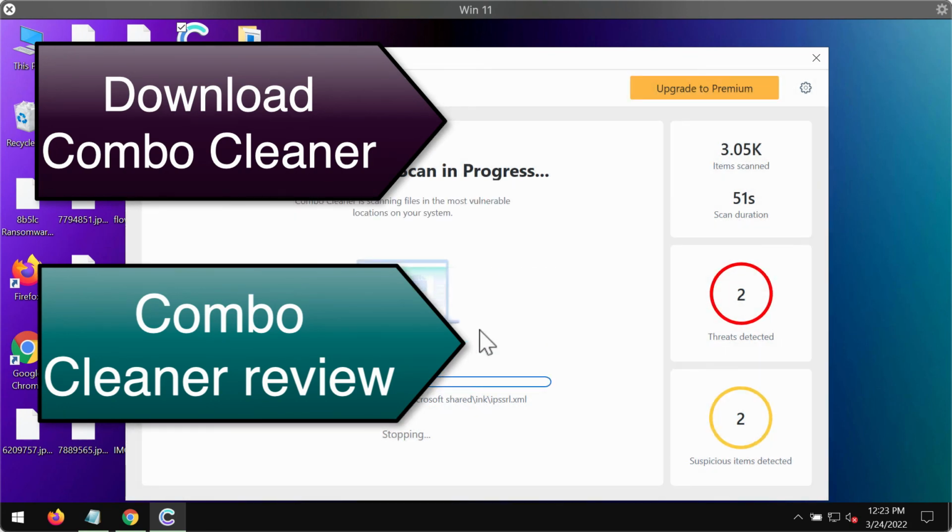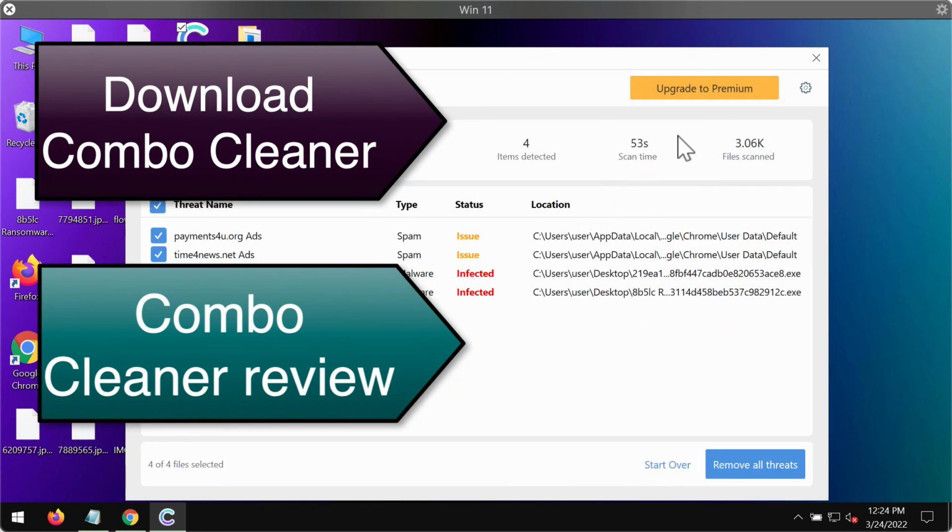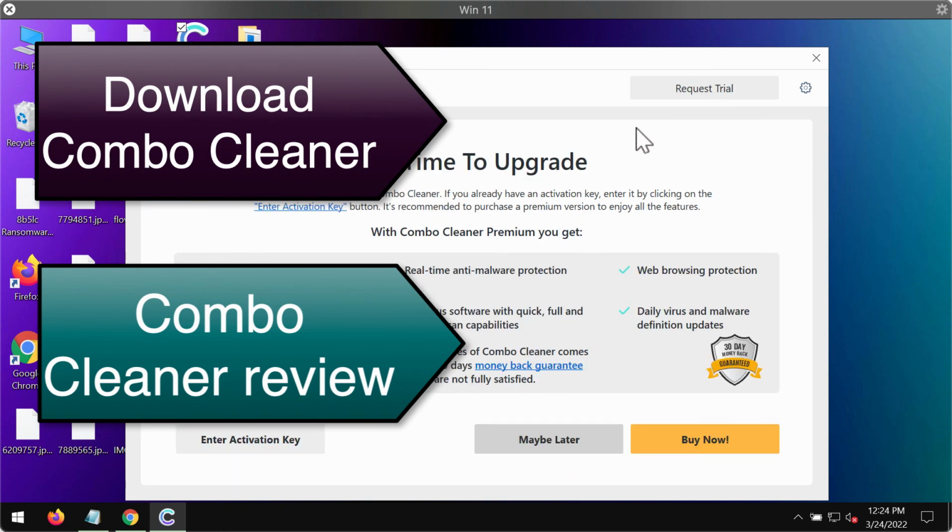At the end of the scan, you'll see the information about threats, about their exact location, and we strongly advise upgrading to premium to delete all these threats altogether and automatically.